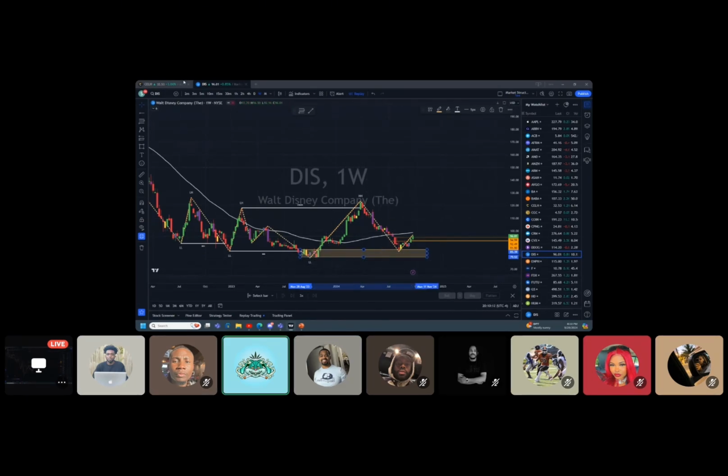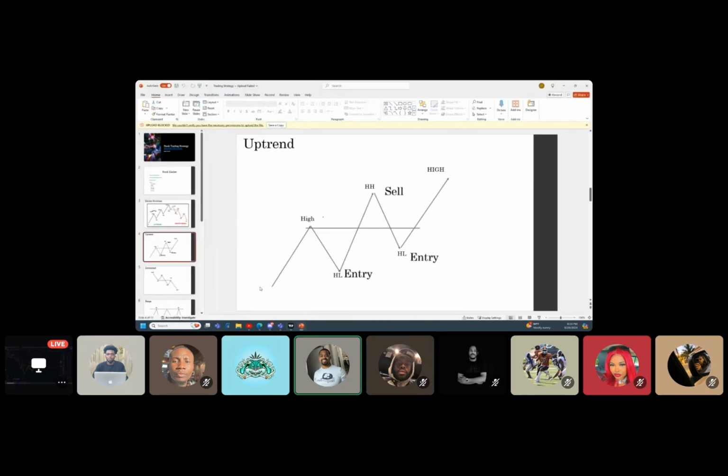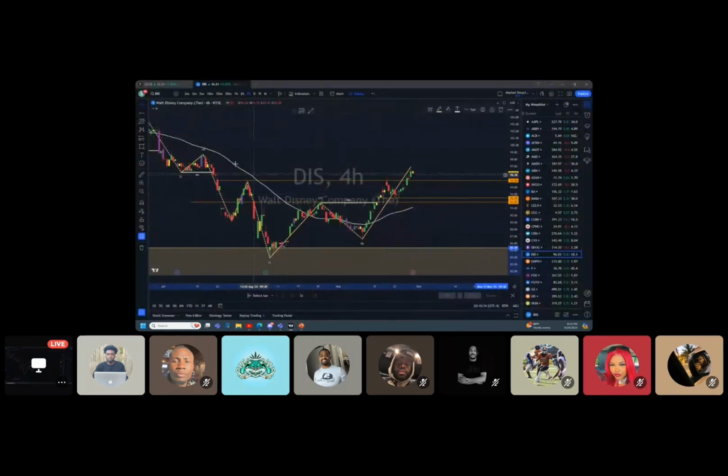If I drop down to my lower time frames, on the pullbacks I like to see reversal patterns, right? My reversal patterns on the pullback are double bottoms. If we're in the uptrend and pulling back, I want to see a double bottom, bullish rectangle, inverted head and shoulders, or falling wedge. What do we see here? We see an inverse head and shoulders.